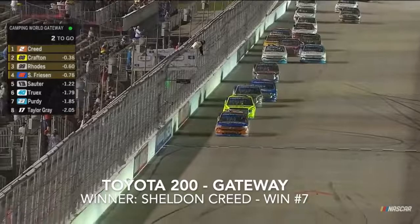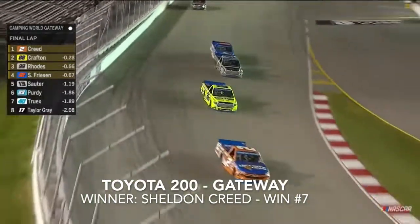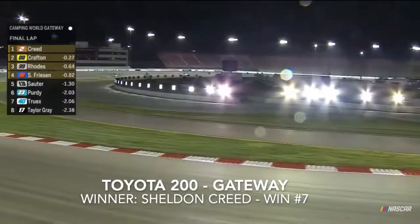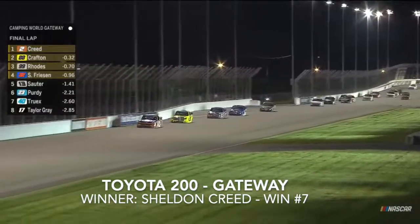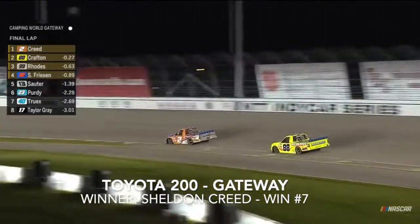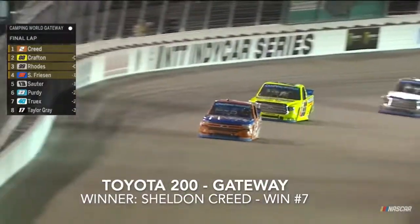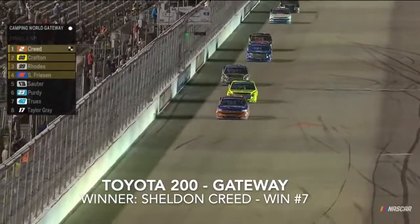The white flag is out. The next flag will end it. Caution or checkers. Haley Deegan in a tight battle back there with Jack Wood, Taylor Gray, all for the top 10, and they get together. Oh, into the wall. Ryan Truex, still green. Sheldon Creed continues to lead down the backstretch. Matt Crafton trying to get to the bumper. Not going to be able to do it. Sheldon Creed is going to survive overtime and win for the second time this season. Back-to-back at Worldwide Technology for Sheldon Creed.